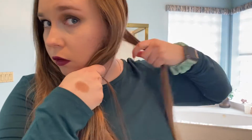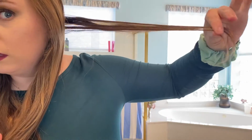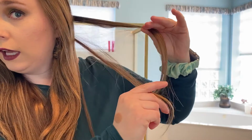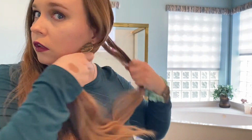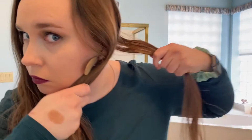So I'm gonna curl it the exact same way that I would normally curl my hair. So if you haven't seen any of my other curling videos, I will just explain it to you really quick. So I always start from the back. So you can see like this has extension and my real hair both kind of in there. Yeah, so that's probably a pretty good amount. I don't want them to be too thick.